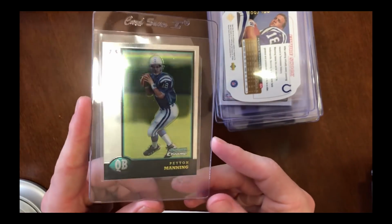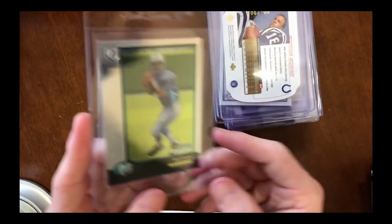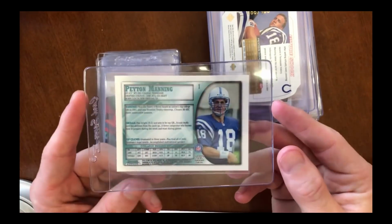Also got a Bowman Chrome. This is not the preview. This is actually the real Bowman Chrome. I've graded some previews before, and they've come back 10s. This is the real deal.